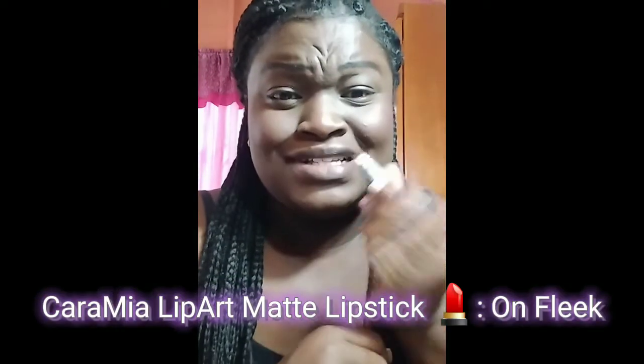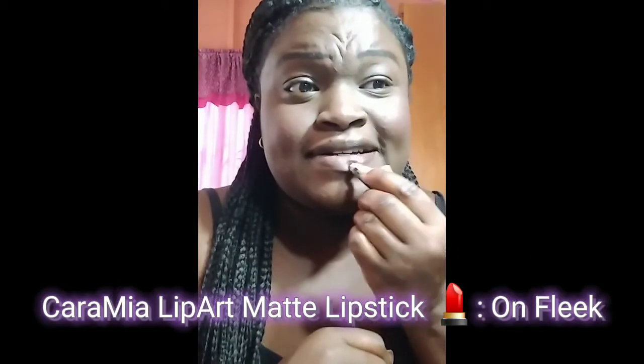For lips, I'm using this Karamaya lip art. It's literally like a pencil, but it actually is lipstick. And it's more like a burgundy color. And I use this all over my lips. Now you could put this on moisturized lips and you would look really cute, right?